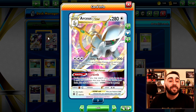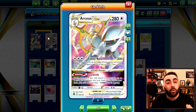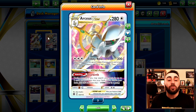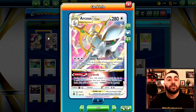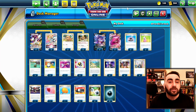Also, it has the Star Birth ability, so we have V-Star powers, which are once per game attacks or abilities, and Arceus V-Star's V-Star power is Star Birth. Just search for any two cards you want, put them into your hand. Incredible, incredible ability, and since Arceus V-Star is the only V-Star that we're running in this deck, we don't necessarily have to worry about competing V-Star powers.